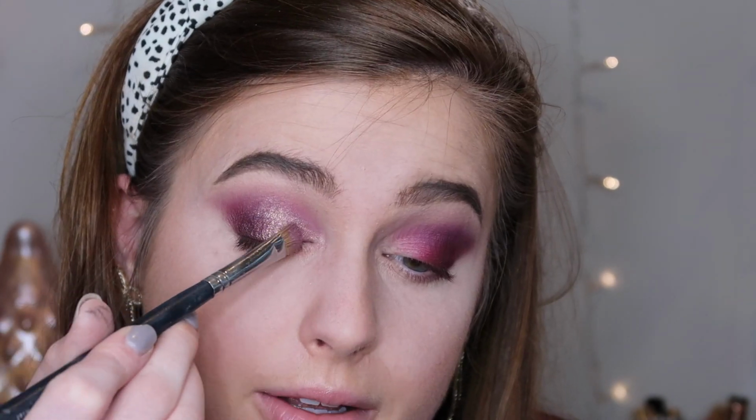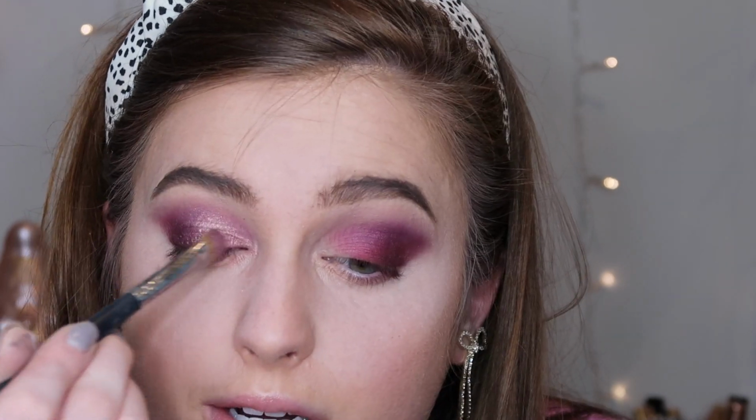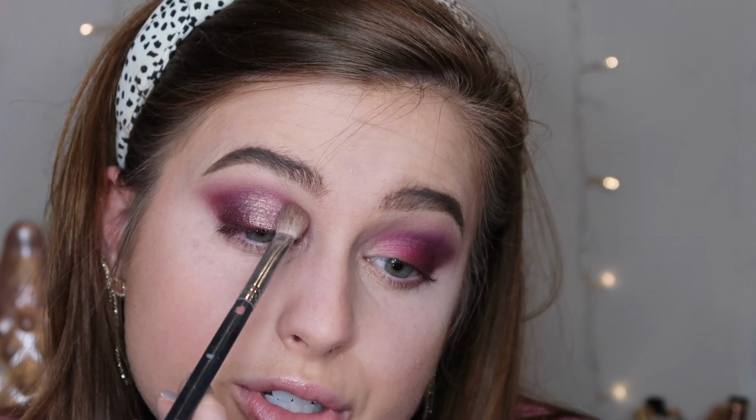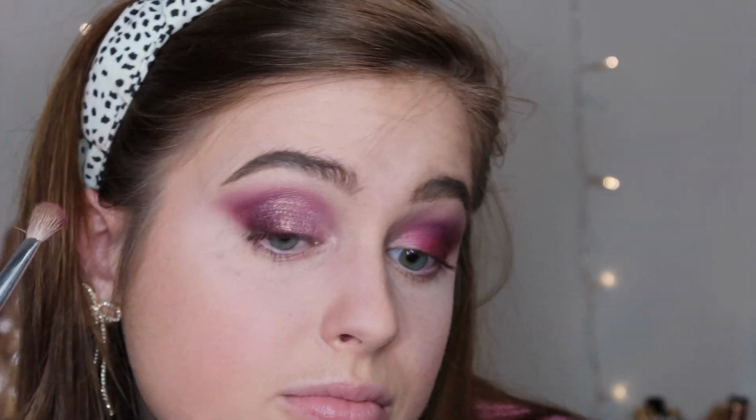I'm gonna pack it on a little bit more because I like how it's a sheer color, but I also don't want it to look too sheer. So we're gonna carve it a little bit and then let it flow, if that makes sense. And then I'm just gonna go back into one of the original brushes and blend it out at the top because this isn't a choppy look we're going for. This is just a pretty Thanksgiving glam. So now that we have that blended out, I think it looks so pretty.